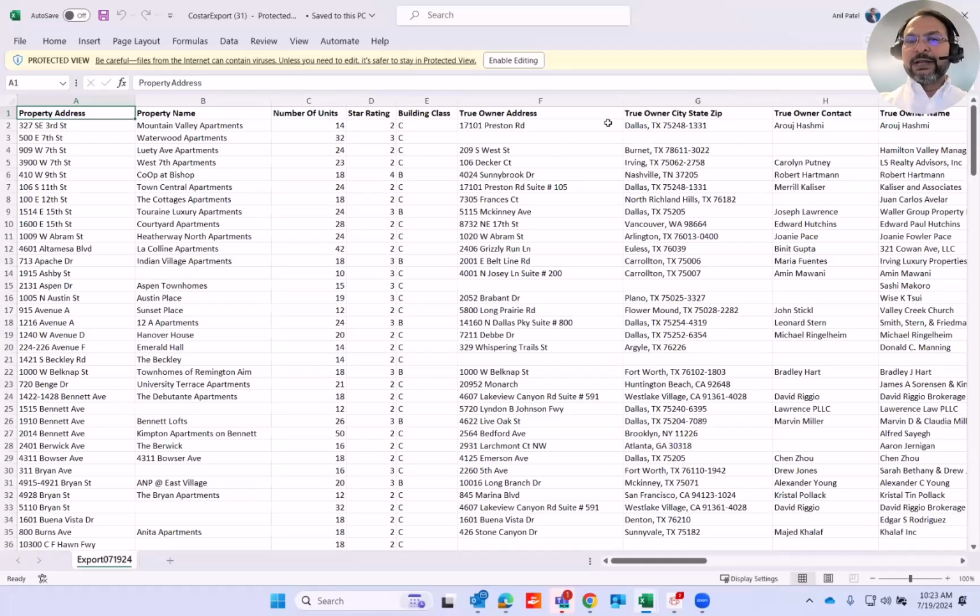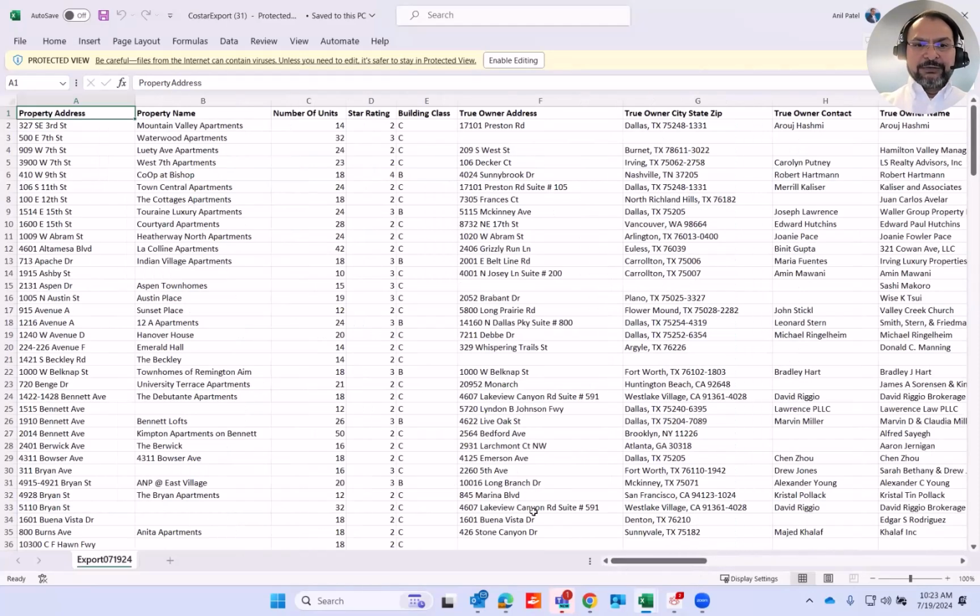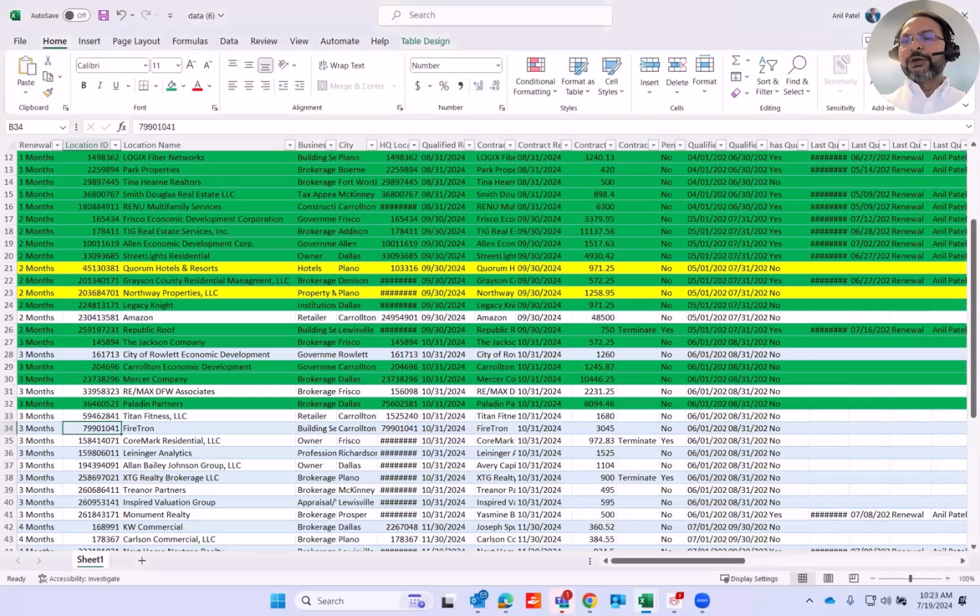All right, so we have that true owner. This is where the address is for the apartment, but the true owner is located here. That's the name of the true owner, and that's the phone number of the true owner. That's your call list. If you have this call list, and you do not get a listing or a transaction to work out of the 234 exports that you did, something is wrong.